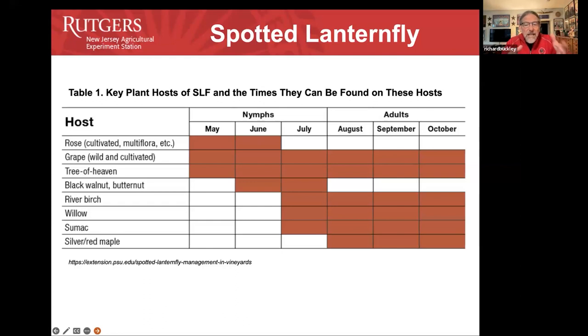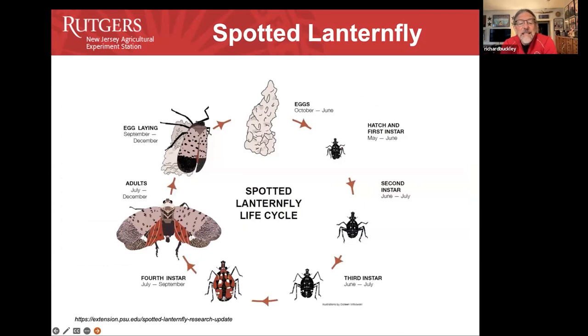They're mobile, but what we find is there are tendencies. You'll start out with smaller, maybe more vegetative or greener, more succulent plants. And as they age, they wind up on the black walnuts and the tree of heaven and the red maples. I wouldn't say that the nymphs and the adults have completely different food sources, because you can see here there's overlap, but they are moving to the trees to complete their life cycle and breed. So there may be something in the trees that's necessary for that.